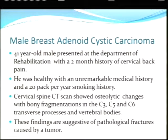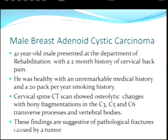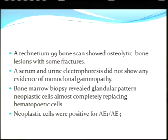CT scan showed osteolytic changes with bony fragmentations in the C3, C5, C6 transverse processes and vertebral bodies, and that was suggestive of pathological fractures caused by a tumor. He had a technetium scan that also confirmed these osteolytic bone lesions and some fractures. Urine electrophoresis was negative. Bone marrow biopsy revealed a glandular pattern of neoplastic cells that almost completely replaced the hematopoietic cells in the bone marrow. The cells were positive for AE1 and AE3.